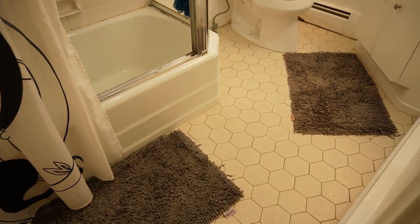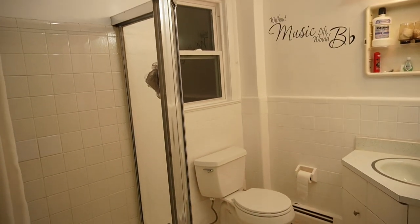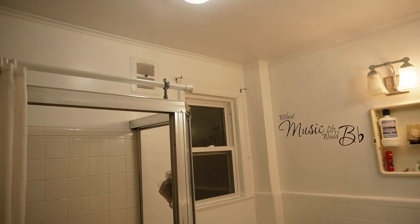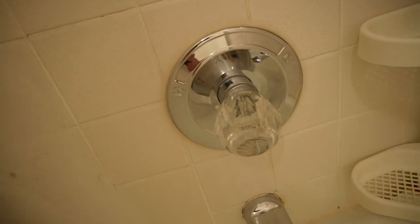It's done. What a difference. It smells so good in here. Well, I did quite a lot. That was a lot. So, to recap, look at the bathtub. This is looking really nice. Now, this right here is the best.